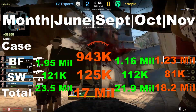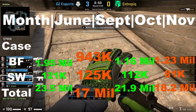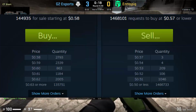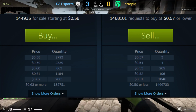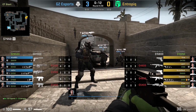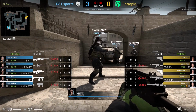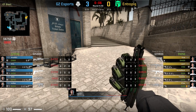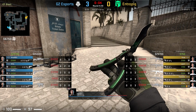However, I think that we're now going to start seeing a pretty decent amount of them coming back into the market. You got to remember that even though there's 145,000 of these listed on the market, there are still so many more out there in people's inventories, or rather, people holding onto them in their inventories, and they haven't even seen the market. So it's very deceiving to just go by this market number, especially on such a newer case like this.